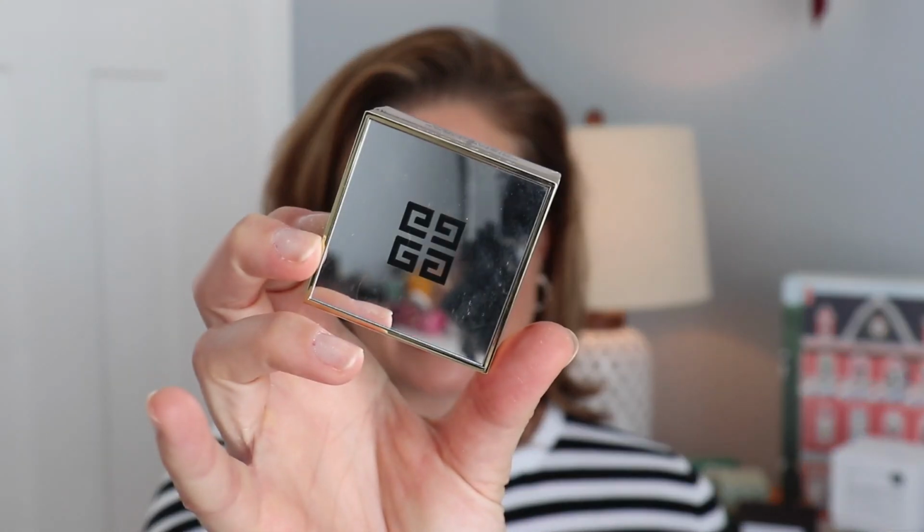Let's talk about the Givenchy Prism Libre highlighter. Okay, what I would say about this highlighter is, the first word that came to my mind is messy. Okay, I know, I'm sorry.